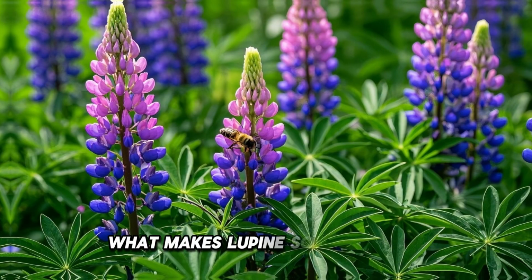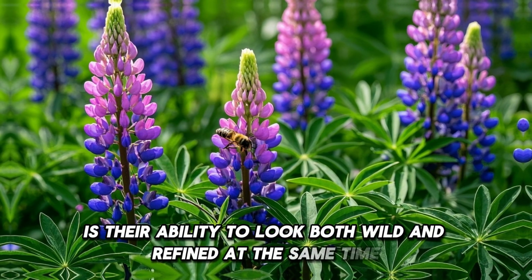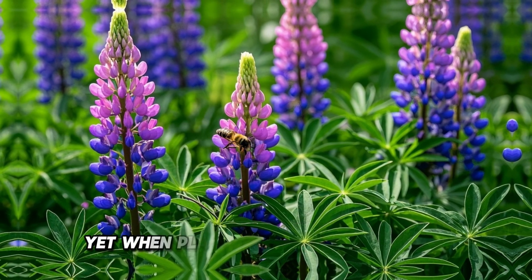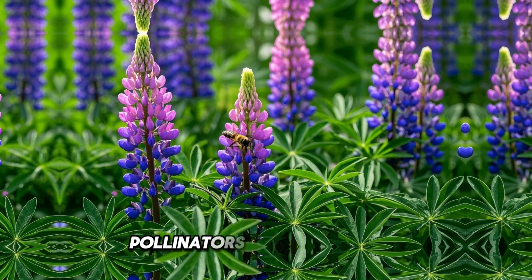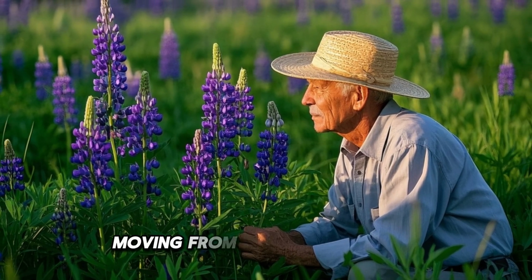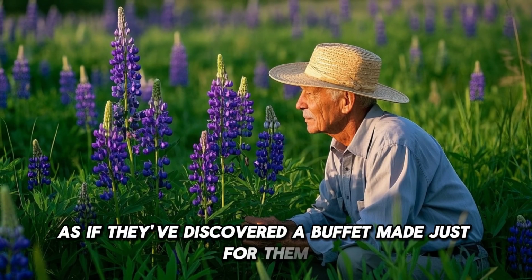What makes lupines so irresistible is their ability to look both wild and refined at the same time. They carry the charm of meadows and woodland edges, yet when planted in a row or cluster, they look like they were chosen by a careful garden designer. Pollinators adore them too. Bees often line up along the spires, moving from flower to flower, as if they've discovered a buffet made just for them.